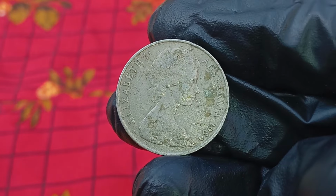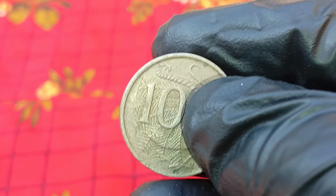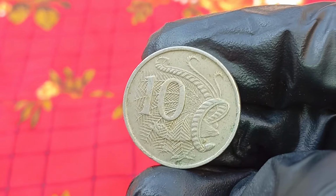This is why the value of this coin is absolutely breathtaking. Because in today's market, the current verified price for a very fine 1980 10-cent coin is a staggering $170,200. This is not hype. This is not some exaggerated fantasy. This is the real market valuation as of this very moment, and the demand is only rising. This coin is not merely desirable, it is treated as a crown jewel.